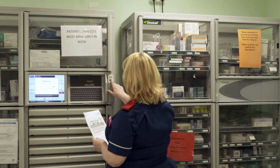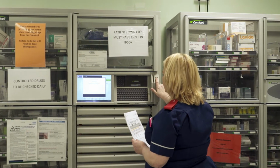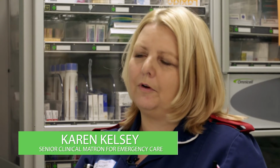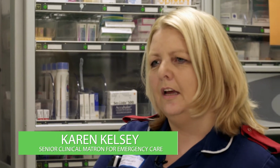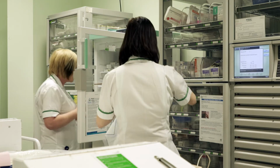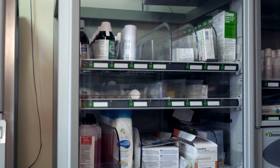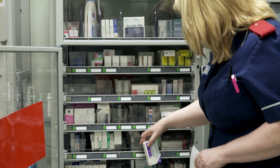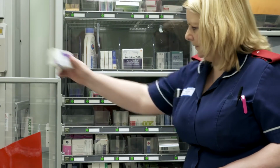Previously, before we implemented the Omnicell, we used to have a drug cupboard. The biggest frustration to our department and our clinical area was that we didn't have the accessibility to the right medication for our patients, which had an impact on the patient care and the care delivery. The introduction of the Omnicell has introduced safe mechanisms. It assisted us in the safe, timely discharge of our patients by allowing nurses to dispense all discharge medications from the area, which assists with patient flow and patient safety.